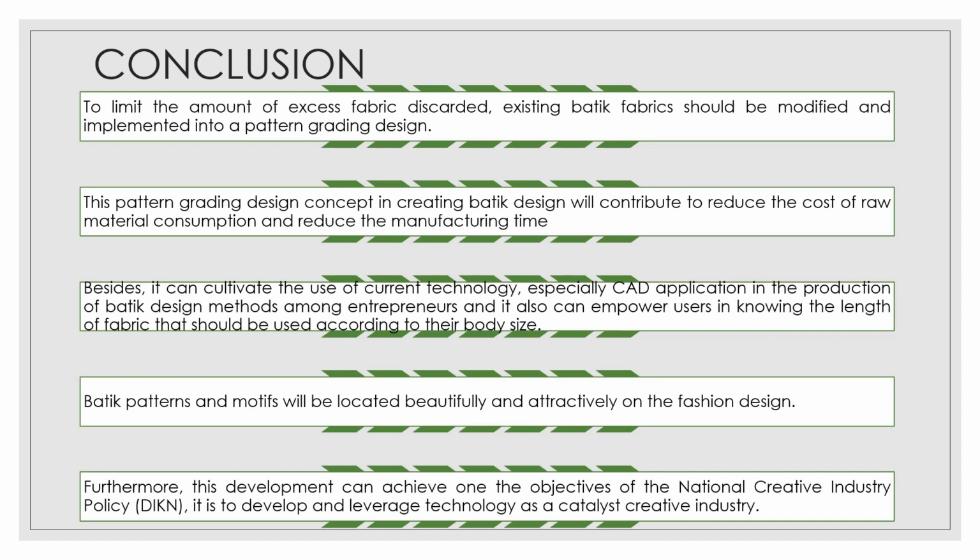Batik patterns and motifs will be looked at beautifully and attractively on the fashion design. Lastly, furthermore, this development can achieve one of the objectives of the National Creative Industry Policy, the IKN. It is to develop and leverage technology as a catalyst for the creative industry.